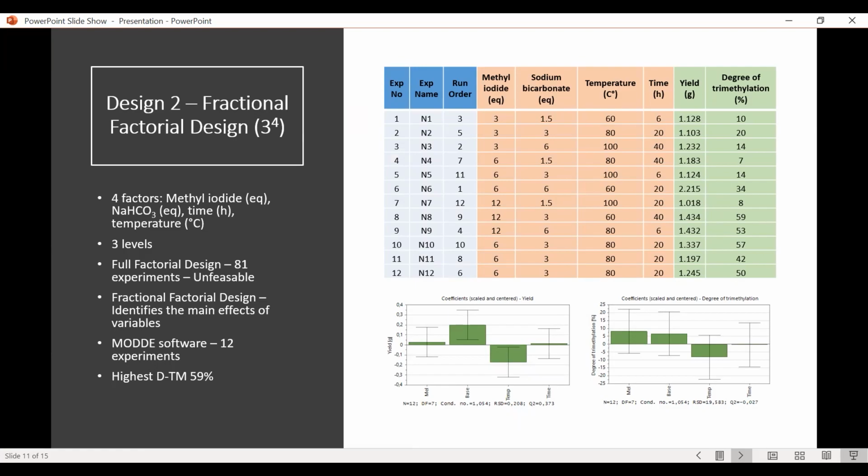The responses were the degree of 3-methylation and the yield, and it was established that the reaction time is insignificant for both responses, which means that it's unnecessary to run the reaction for 2 days. In case of the degree of 3-methylation, the equivalence of the alkylating reagent, the equivalence of the base, and the temperature were all found to be significant factors.